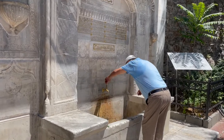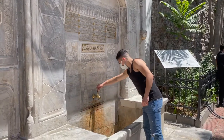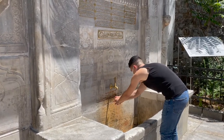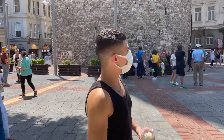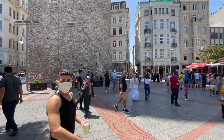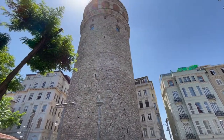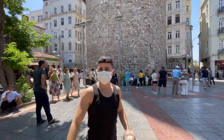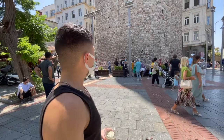How do you pronounce it again? Galata Tower. That ticket office is over there. This is where all these people are waiting to go into this Galata Tower right here. It is a tourist destination, so it is quite crowded here, which is why I'm wearing a mask. But yeah, it should be fun.